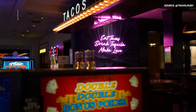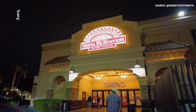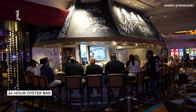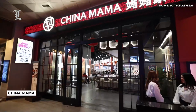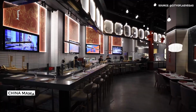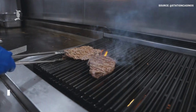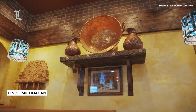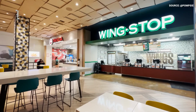Palace Station, like all the other stations, has a lot of really nice restaurants and food options. If you've spent some time at the Santa Fe Station, you'll recognize some, like the Charcoal Room Steakhouse or the 24-hour Oyster Bar. The newest restaurant at Palace Station is also a local favorite. In December 2024, China Mama brought its brand of Chinese flavors to the hotel, with its iconic crispy pork and sweet and sour chicken remaining highlights. The hotel also has an outlet of its authentic Mexican restaurant, Lindo Michoacan. Apart from its gourmet menu of dishes and cocktails, there's also some live music to look forward to on some nights. If that wasn't enough variety for you, there's a food court with several more options.